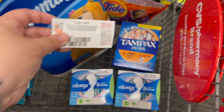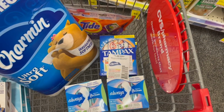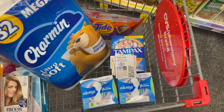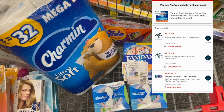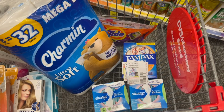So all of those items are going to equal out to $30.93. We have this $2 off paper coupon for the Tide from the July P&G. We also have a $1 off coupon for the Charmin, also from the P&G. And then we have some paper coupons for the Tampax and the Always, both $3 off of 2. And then we are also going to use digital versions of the $3 off $2 Always and the $3 off $2 Tampax. But then we're also going to use a $3 off $3 feminine care CRT, a $2 off of $16 feminine care CRT, and a $3 off of $9 Charmin CRT, which is one of my favorite CRTs, by the way.